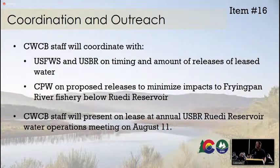So we would also coordinate with Fish and Wildlife Service and Bureau of Reclamation staff on the timing and rate of releases. This leased water would be part of a larger water portfolio available to the recovery program. There's water pools stored in Granby, Wolford Mountain. There's additional water in Ruedi. So that all gets combined together and is used to supply releases to help support those target flows. I think with the Ute water, we're hoping there might be up to 6,000 acre feet available. So all said and done, I think the state's leases comprise about 25% of the total water availability to the recovery program this year.